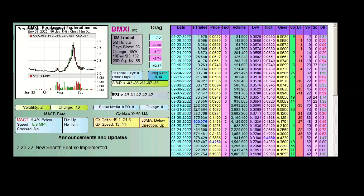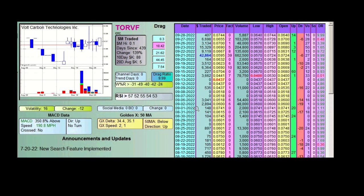But anyway, getting back to TORVF, there are no convertibles here, zero. And she hasn't really done anything yet. She's still pretty low. But we think, based on the fundamentals, that she's going to go to at least $1, if not higher. And as people notice her, that'll probably happen.